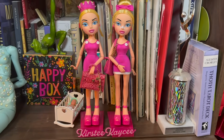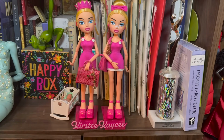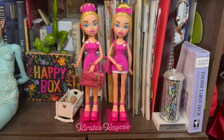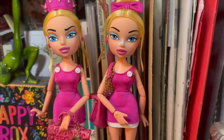But Kirsty and Casey, the Tweevils, I don't know, I just really like the aesthetic of these, and I feel like I could justify buying them because they have a different aesthetic than most of the Bratz. So it's like they're kind of different. That's actually a terrible justification, but I love them. They're so cute. I love her plastic surgery face.